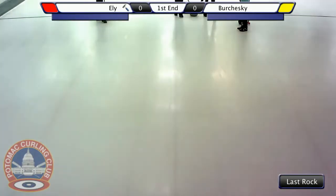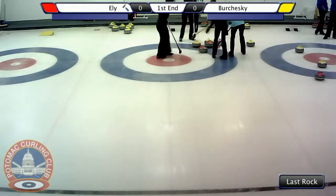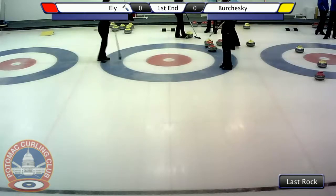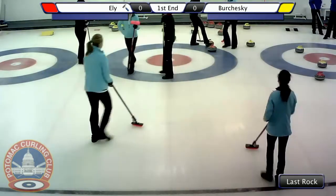Oh, it needs to keep curling. Oh, there it is. Hit and roll just a little. And Team Ely takes two with the hammer in the first end.